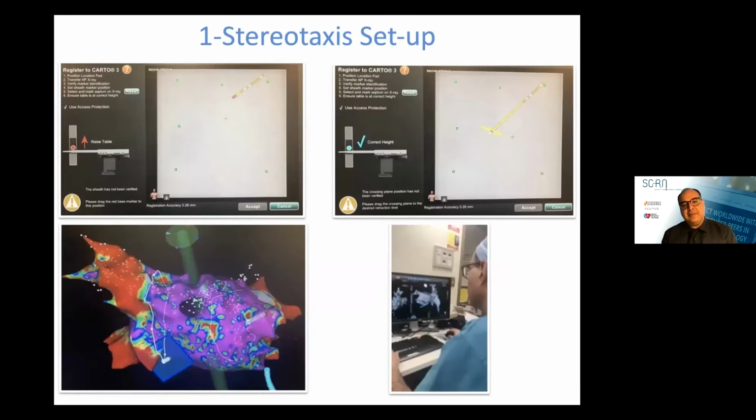With regards to Stereotaxis, with the older systems, as you know, you need to have a fluoroscopy image of the patient to be able to so-called merge the fluoroscopy with the electro-anatomic map and the dots that you have to find. Now, since we're not using fluoroscopy, there is no need for merging the images. We use a stock image, which you can see in the top left corner of a table, essentially, there's no patient there. We use that essentially to trick the system to register the data. We don't need the registration, but this would allow you to start your case without registration.